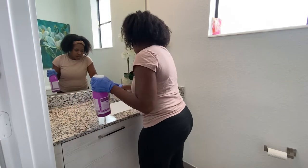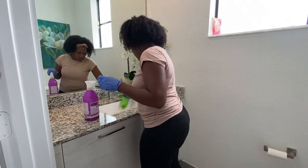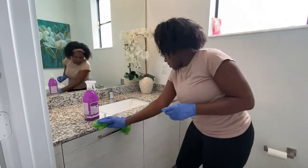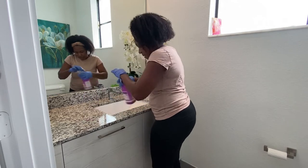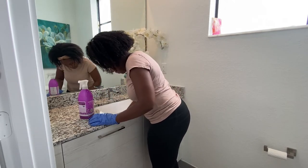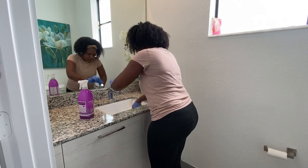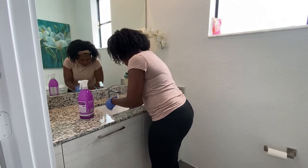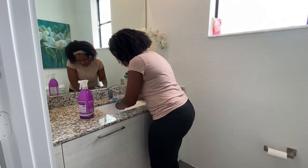So now I'm just gonna go in and just wipe down the counters, spray that down really well, and wash down the sink area. So the cleaning product I just showed you guys was the Method antibacterial spray, and I absolutely love using this in the bathroom. I just feel like it's killing germs and it also smells good.